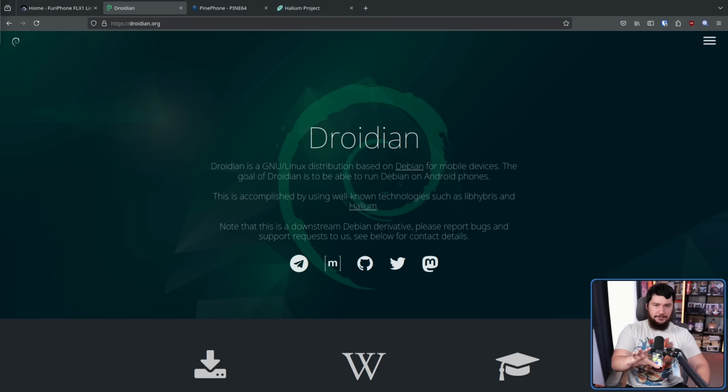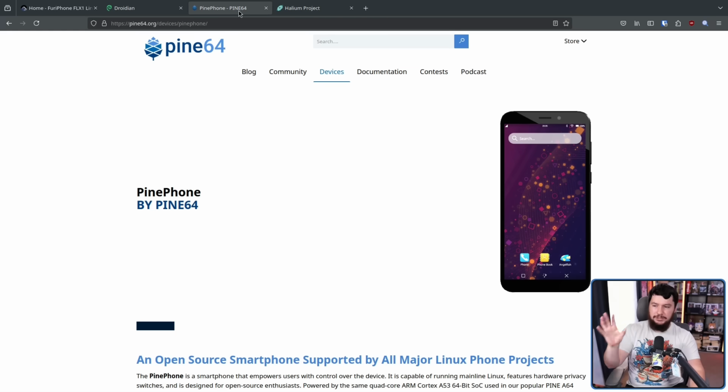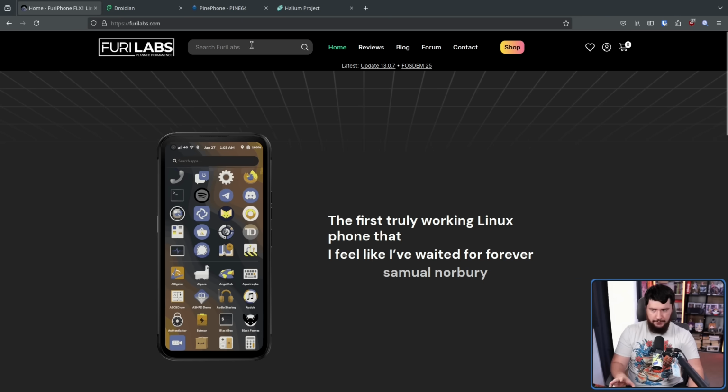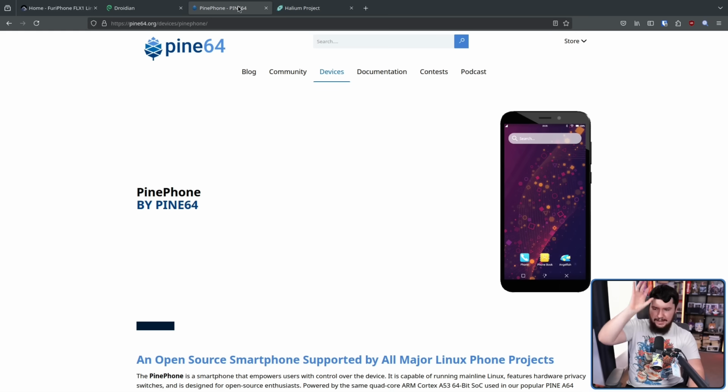When it comes to a Linux phone, there are a lot of people that want to be very specific about what a Linux phone is and how a Linux phone differs from a regular Android phone, not just in the operating system it is running. So what Pine is doing with the Pine phone and what Fury Labs is doing with the FLX1 is a little bit different. This is a true Linux phone. It is basically a Linux computer in the form factor of a phone.